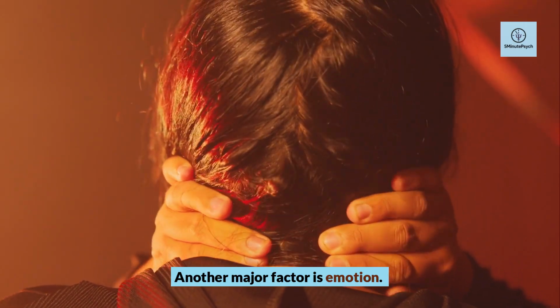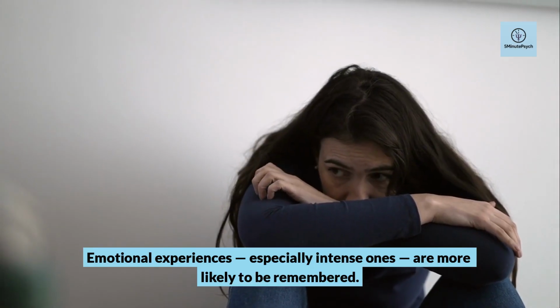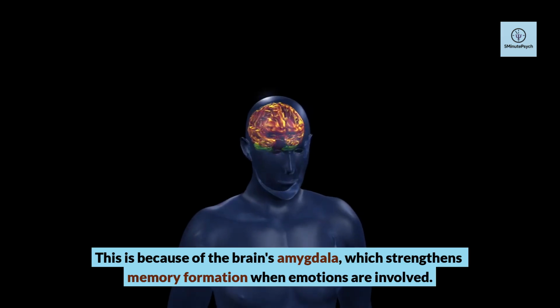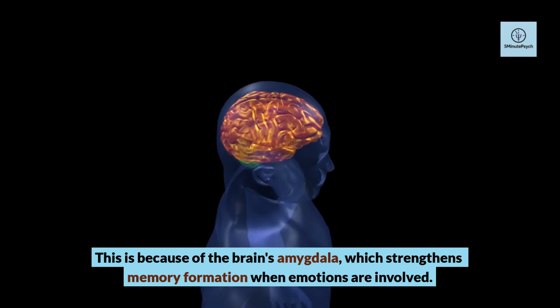Another major factor is emotion. Emotional experiences, especially intense ones, are more likely to be remembered. This is because of the brain's amygdala, which strengthens memory formation when emotions are involved.